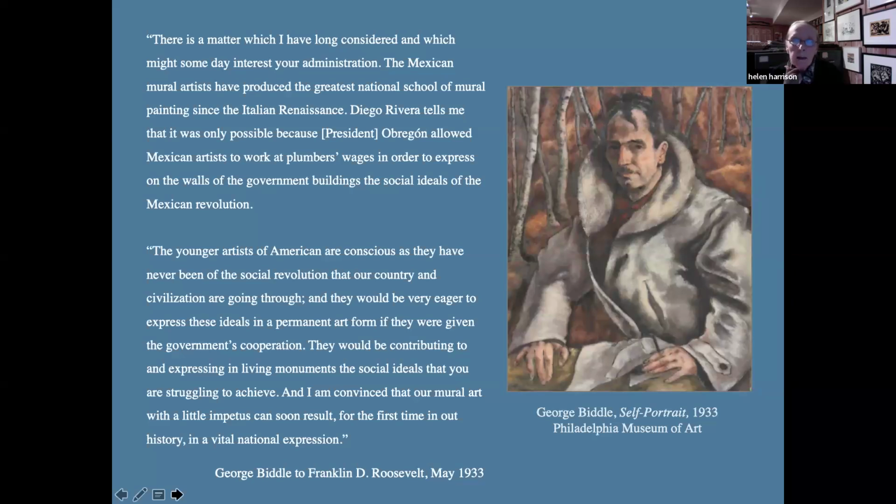And he thought, as you can see from the quote, that if the government would hire artists at, as he put it, plumber's wages, in other words, a working man's salary or wage, the artists could somehow promote the New Deal through this kind of visual art that would extol the virtues of what the Roosevelt administration was trying to accomplish. A vital national expression, as he put it. So I think that we have George Biddle to thank for sparking the idea.